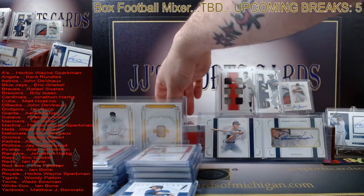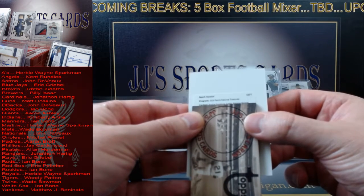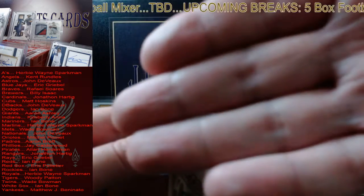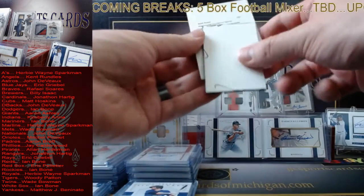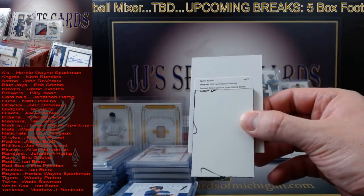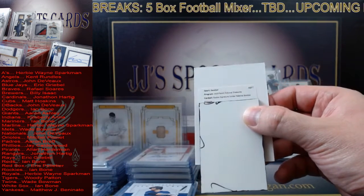And here's our next redemption. Good luck, guys. Redemption number two. This is a rookie signature jumbo material booklet. That's a lot going on there. Hopefully my camera's gonna pick up that little teeny print. Try it like that. Nope. All right. Rookie signature jumbo material booklet goes to... Oh, booklet platinum. Rookie signature jumbo material booklet platinum.